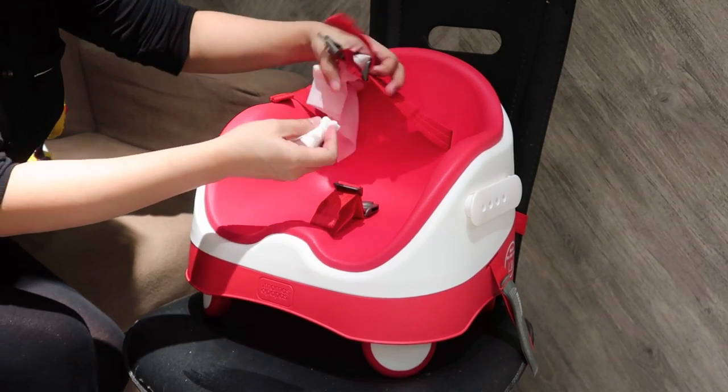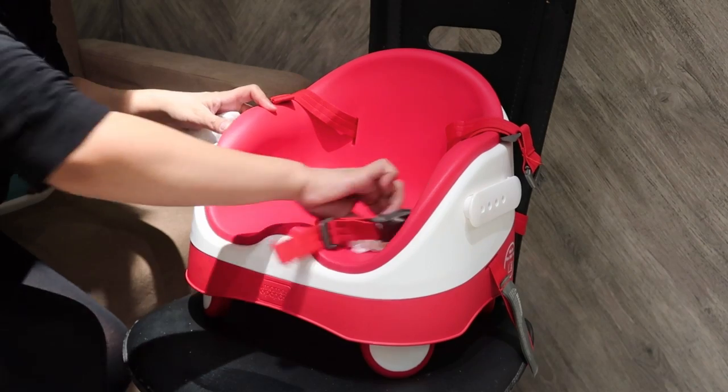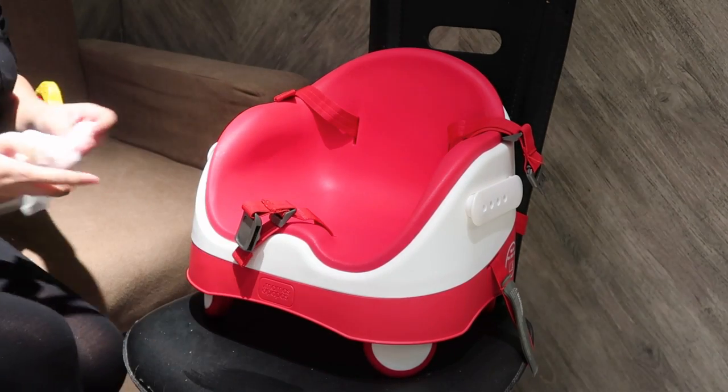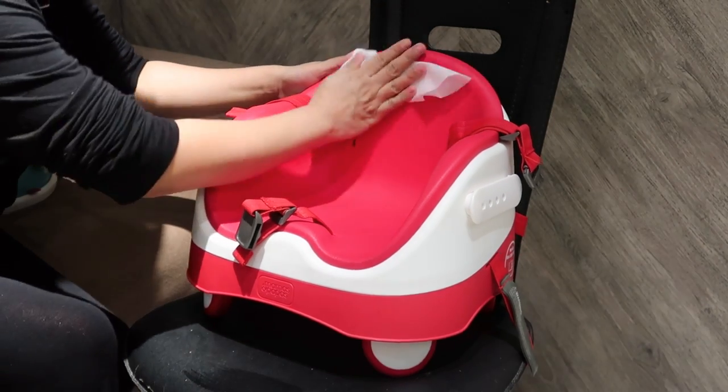The insert is also removable, so once your baby grows, you can just remove it. So once malaki na siya, you can just remove it. Plus, it's very comfortable for the baby. It really provides comfort and support for your baby.